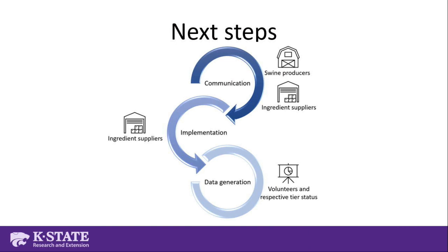So we are communicating the program, so you are more aware of what we are doing now with the Biosecure Ingredient Import Program. We are communicating to swine producers and ingredient suppliers, and we are having some interactions with both of them to try to generate some data. And for the next US SHIP conference, we'll try to show where the gaps are. Which are the gaps? Which ones do we need to focus on more? Oh, we literally have the problem related to temperature control or holding time. So we're trying to understand where we are to then dictate our next steps.